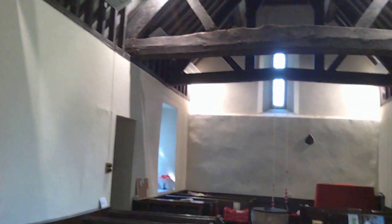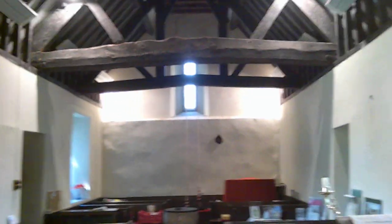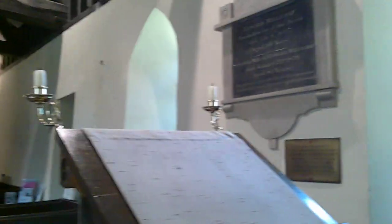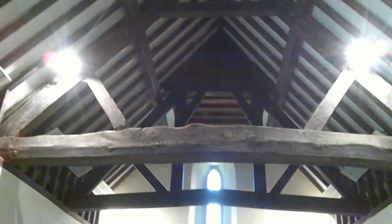And back into the... Oh, before we do that, actually, we have here 1639 church wardens, so that tells us when that pew was set up, 1639. And as I say, I think it says 1639. It appears to be somewhat sideways, which would not be unusual. And nice roof timbers, old medieval roof timbers here.